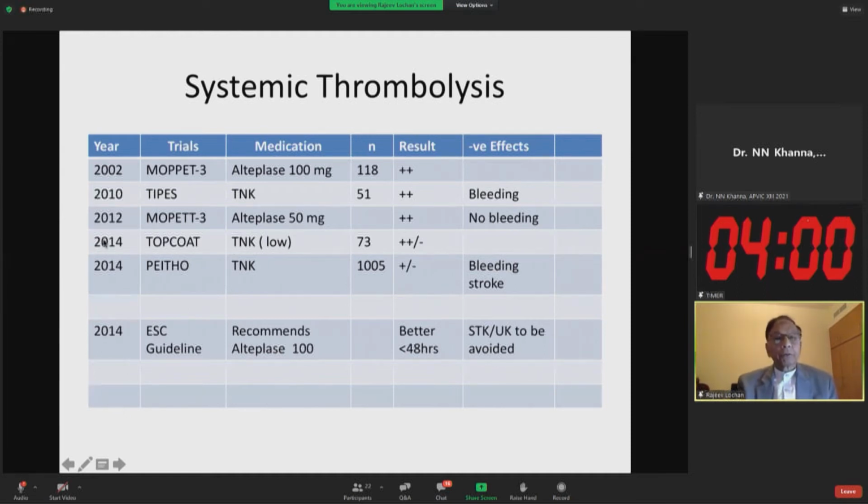The TOPCOAT trial in 2014 showed TNK low dose was effective, and the PEITHO trial with TNK was used in 1,000 patients. There was still significant bleeding and stroke, so it was a plus-minus trial. In 2014, European guidelines recommended alteplase 100 milligram as superior. At least it has better effects if it is given within 48 hours. Streptokinase and urokinase should be avoided, or the first generation, as we used to call them.